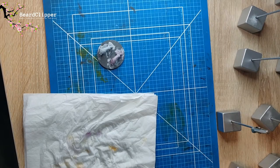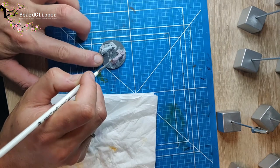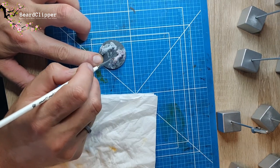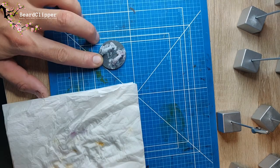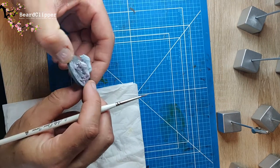The red undercoat has now dried nicely, so what I'm going to do is I'm going to get some more of the wolf grey, and I'm just going to paint it over in a light coat, hopefully not obscuring all of the nice pre-shading I just did, but we shall find out. This won't take very long.